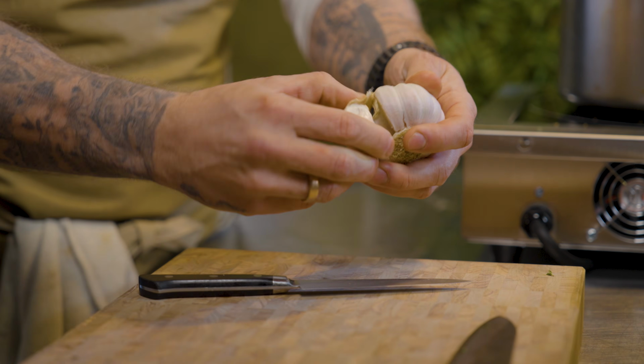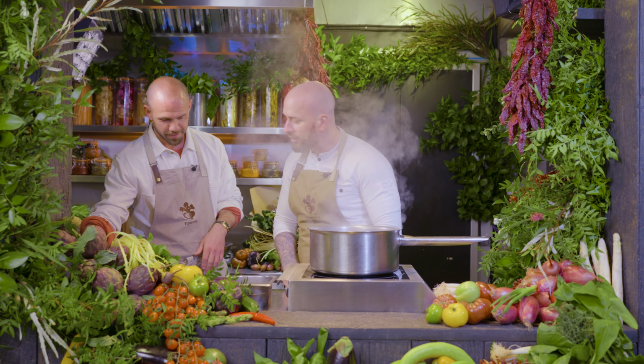But this is very quick to do, right? This is very quick because we're going to use a Skyr. The Skyr is ready to go, so it's nothing to split. It's a perfect consistency, not too runny, not too thick for that. So we're going to take 1 or 2 pieces of garlic. Show me how you peel the garlic, the quickest way.